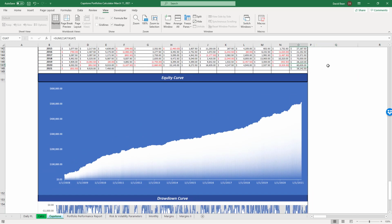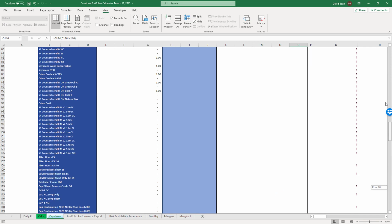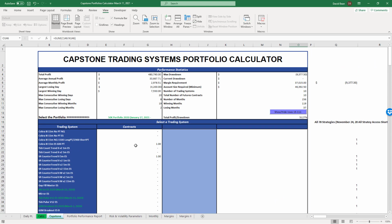And so it did 60K last year. It did 70K in 2018. And that is without Cobra III. It's hard to cut Cobra III loose. It was hard enough to add a profit target to it, and now to switch over to Cobra III with the $600 profit target.